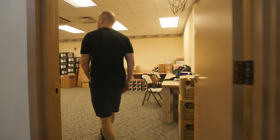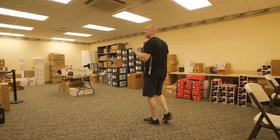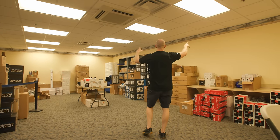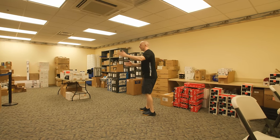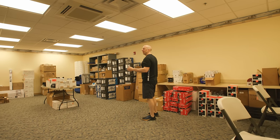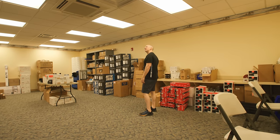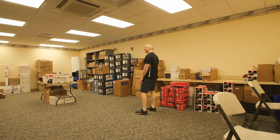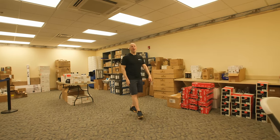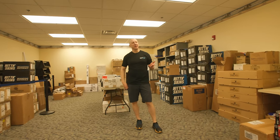So picture this, and I'll show you the other side. It's probably hard to keep this straight on camera. This wall stays. All of this we'll tear out. So this wall comes out. There's another office that's the same width as this. And so we end up going, I think it's like 70 feet. No, I think it's 60 feet that way. And so this will double the size of the warehouse. It'll take it from 4,500 square feet to about 9,000 square feet.